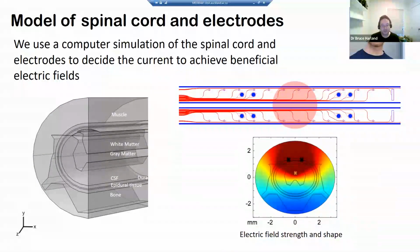We've also used some computer simulations to decide how much current that we use in our electrodes and how to develop the size of the electrodes themselves. So this is a computer simulation of the spinal cord as well as the implant and the electrode position. And we're able to calculate how much current we should put through the electrodes in order to achieve the electric field that we want, that's strong enough to have the sort of healing beneficial effects in the tissue. And on the top right is our PhD student from Germany that is helping us with this project, Lucas Matter.